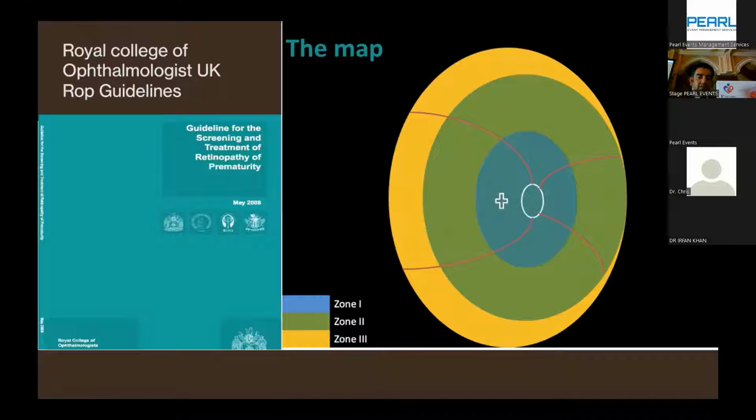So the zones which we are talking about, this is just a map of the retina. The inner zone, which is the darker bluish, kind of grayish, is zone 1. It includes the optic nerve and the macula. The macula is the most important part. If this area gets affected, then the green area is zone 2, which is double the distance of zone 1. And in the far periphery, the yellow one, that's zone 3.